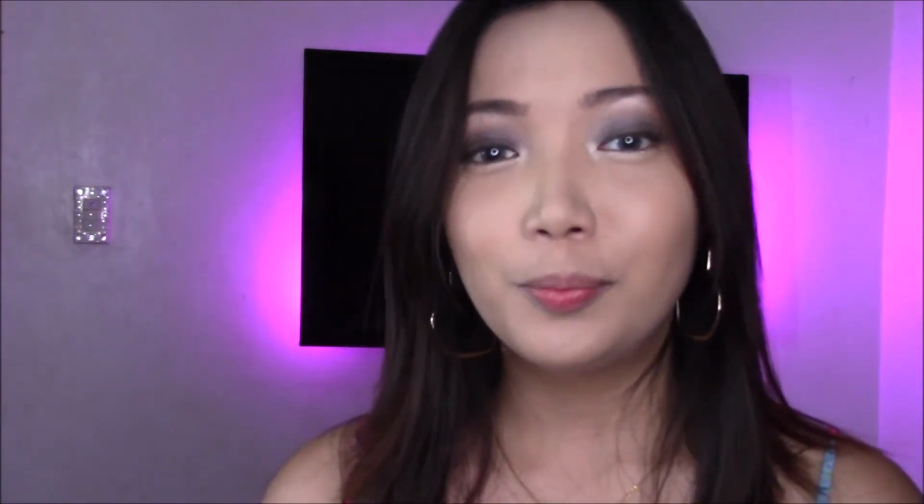I have these mini liquid glitter liners, and I'm going to choose the white one here. My look is not complete without any glitters. You guys know that. I'm so obsessed with glitters, and I just love sparkly eyes.